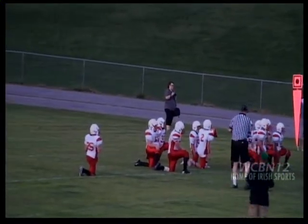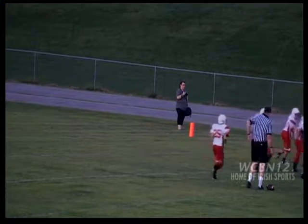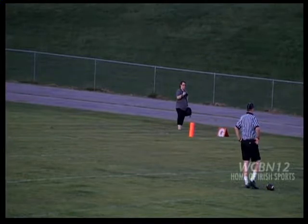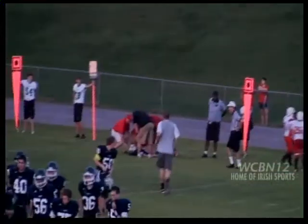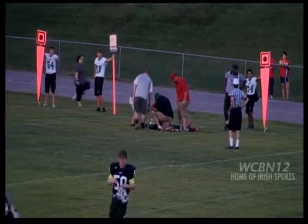A lot of the fans were wanting a horse collar. I thought he did horse collar him. Yeah, I saw that. That may not be a rule in high school football, I don't know. So we got a timeout on the field for the injury. He said that's his son. Yeah, it's the quarterback, Andrew Bell.